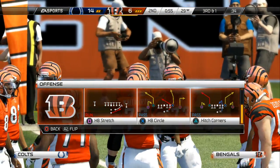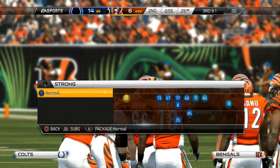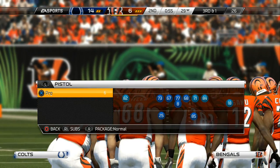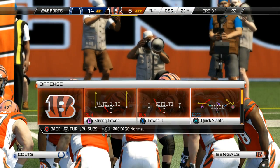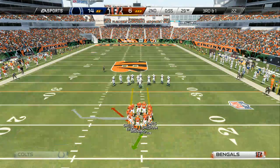Man, we get the ball back to start the third quarter. Throw, but the defensive back in great position knocks it down. Watch for the run play up the middle.